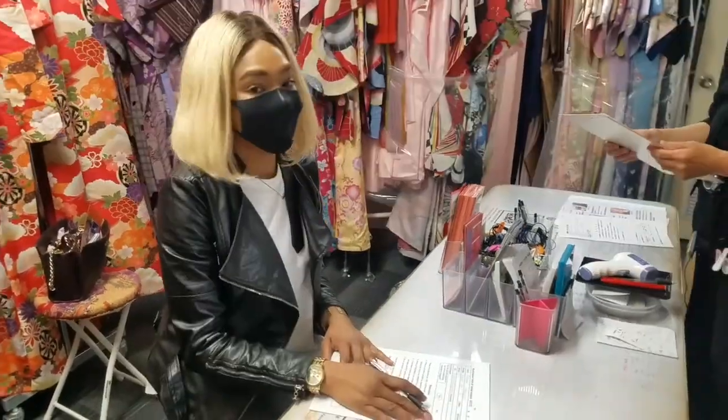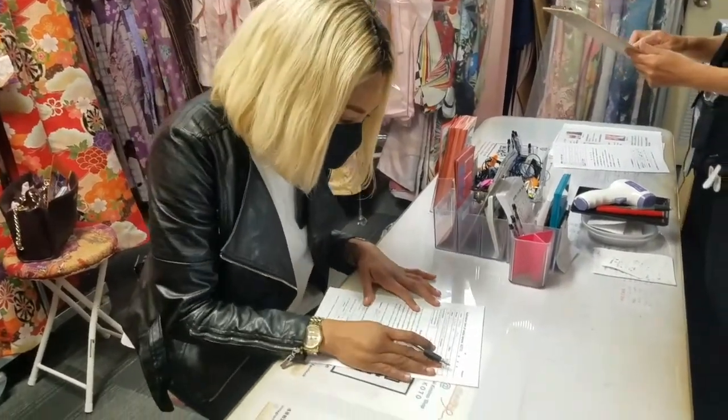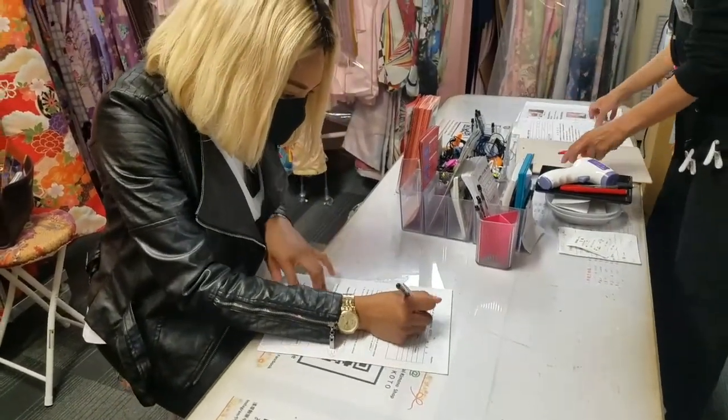So we're at Rental Kimono Kota and we're just signing up the application form.